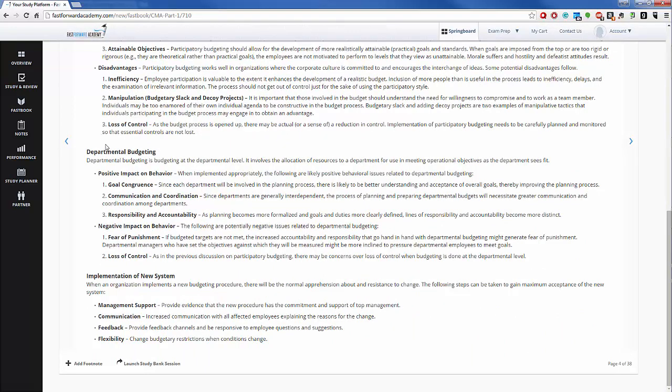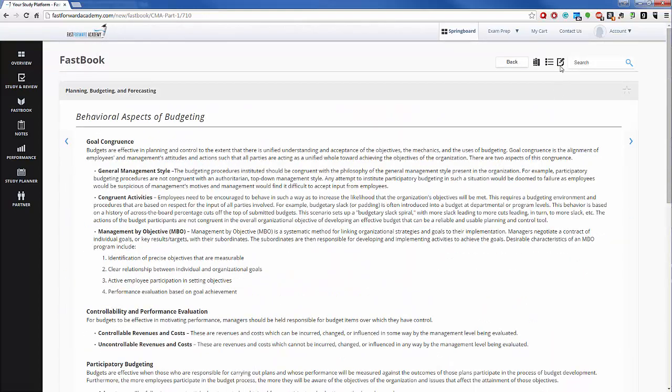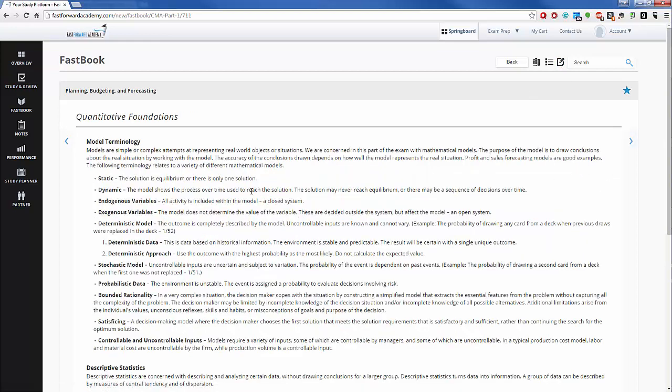So what you can do is you can read through the text, you can add a footnote, which will be saved, and then you can search it later. You can also take a note and leave it on this page, and then you just click next, and then it'll take you to the next page.